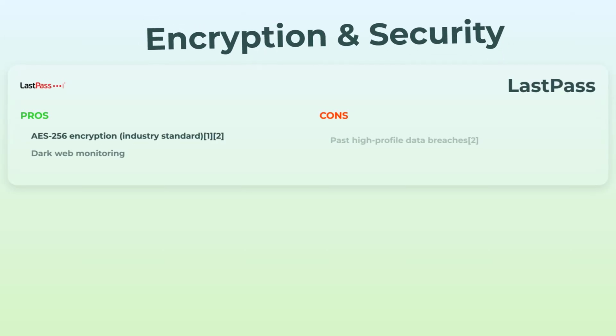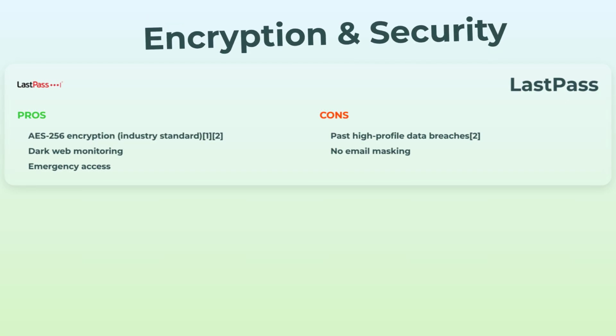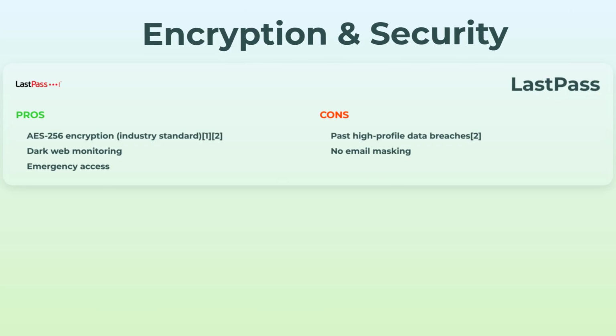Next, let's talk security. You know, the stuff that really matters. LastPass does use AES 256 encryption, which is the industry gold standard. They offer dark web monitoring and emergency access, too. But man, you can't ignore those data breaches in the past. That's a pretty big dent.